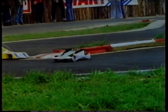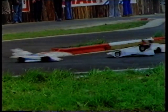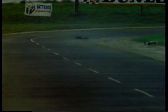The accidents look horrific, but of course they're never fatal. Dave Martin survived the pile-ups to become European sports car champion, and the British team gained most of the top places. It's good to see them doing so well.